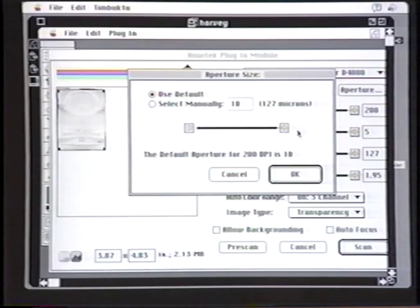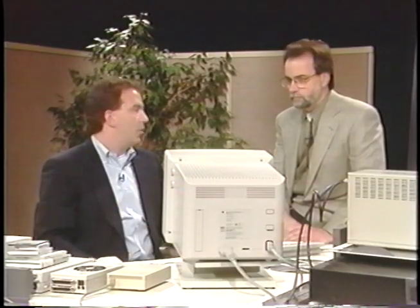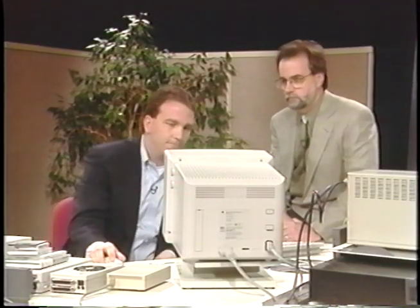I have an aperture set in here. I can manually go in and set my aperture, like in a traditional high-end way. The scanner operator would have a chart, and he'd look at that chart and see how large he's going to make his image, then he'd pick that aperture. But here the software would do it automatically for you.